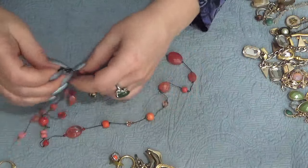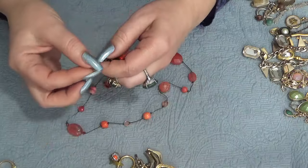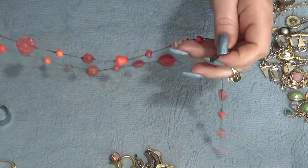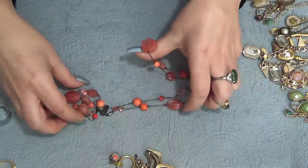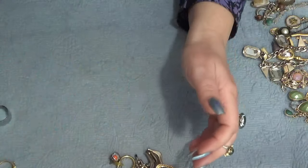This one is a necklace. Has a tag. Debbie Reed. Oh, this one is broken. Okay. This one has glass beads on, but it's broken, so this is also going to the crafting pile.